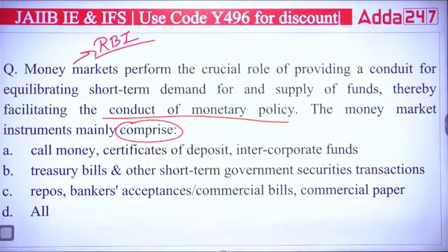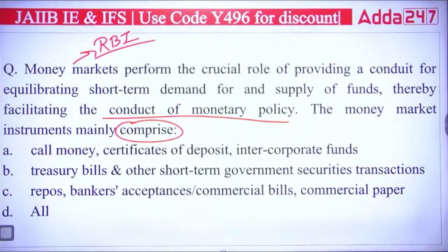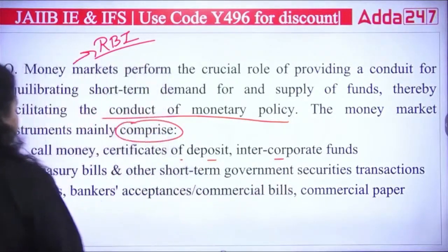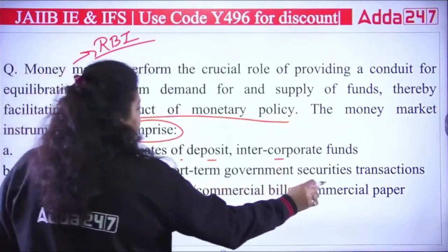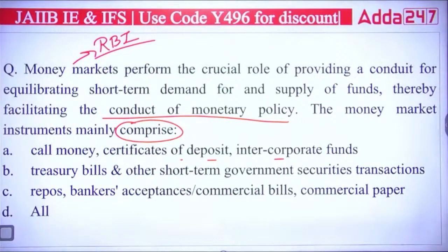Clear? So the right answer here will be which of the following? A, B, C or D? And when it comes to the money market, first is saying call money, second is saying certificate of deposit, third is saying intercorporate funds, then treasury bills, other short-term government security transactions, repos, banker's acceptance, commercial bills, commercial paper, and D is saying all of the above. So which of the following do you think is actually a part of the money market instruments? A, B, C or D? Which of the following is correct?